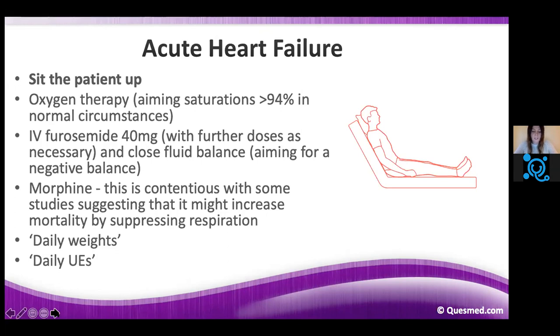Ongoing management aims to produce a negative fluid balance, and this should be closely monitored with daily fluid balance, daily weights, and monitoring kidney function.